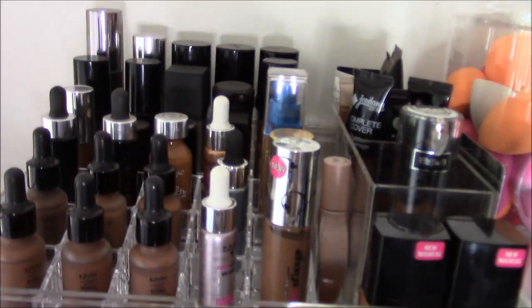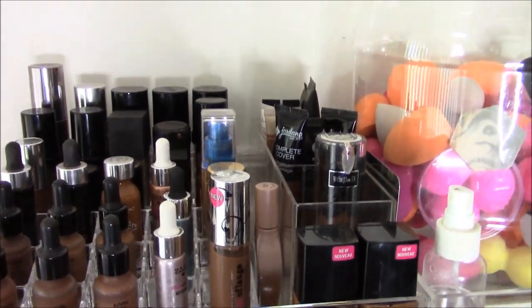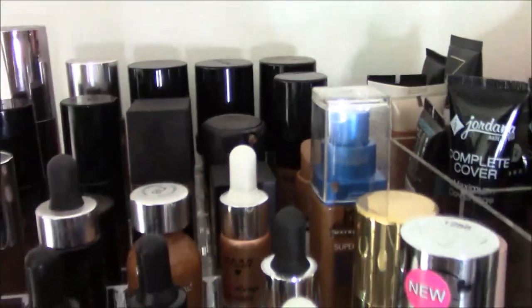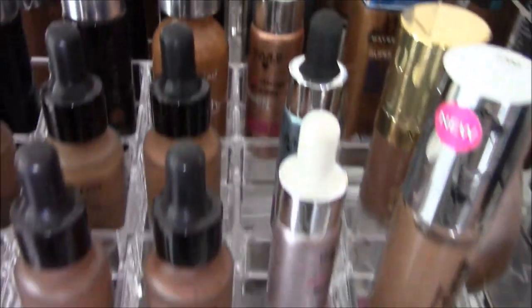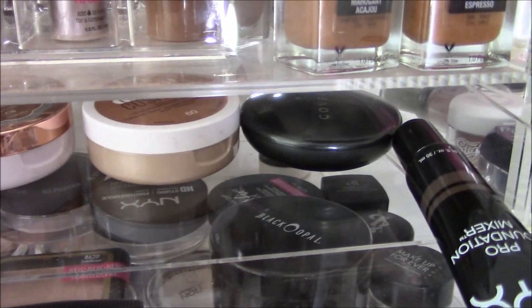Up here are all my foundations. I know it seems like a lot, and it is, because most people have like one. However, I decluttered a lot of my foundations. I had a lot more than this. Another reason it looks like a lot is that for most of these I have more than one shade. When I order foundations online, I don't know my shade, so I have to have more. Like I have 6 NYX drops, 2 Cover FX, 2 LA Girl in the back, 2 Milani, 2 Wet n Wild, 2 Jordana. Different ones with different shades, but I have all types of foundation here, and this is where I keep them. And then in this drawer I have more foundations, like cushions and different things.